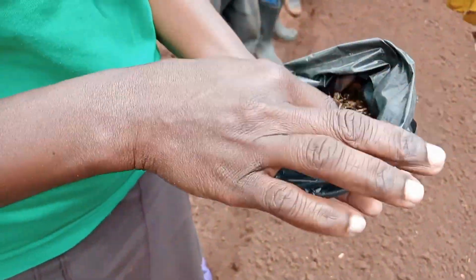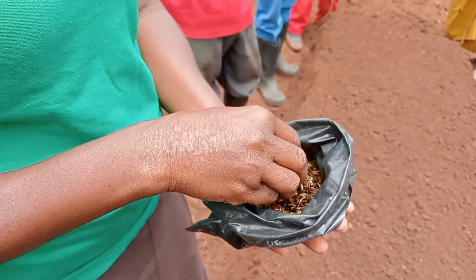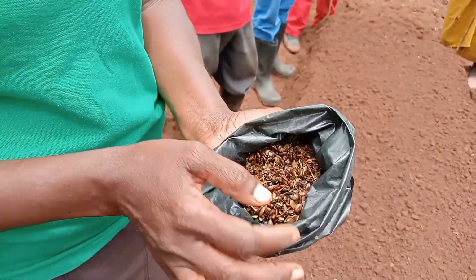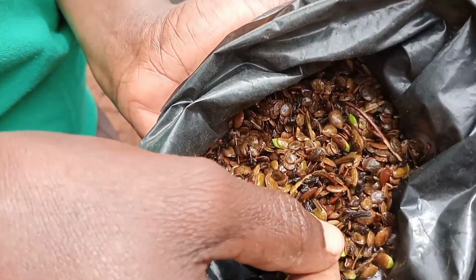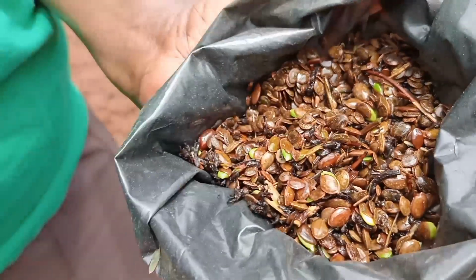Caliandra doesn't germinate as fast as some others, but these ones were soaked. As you can see, it has already started germinating. How many hours? 24 hours in cold water. Yes, and the seeds were fresh.